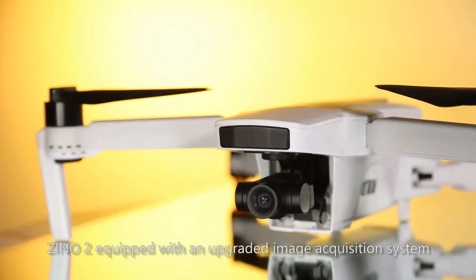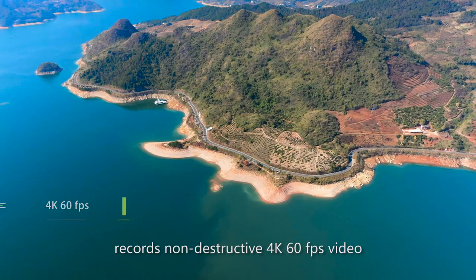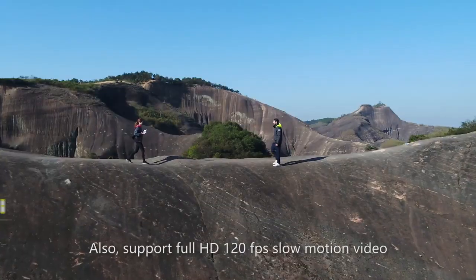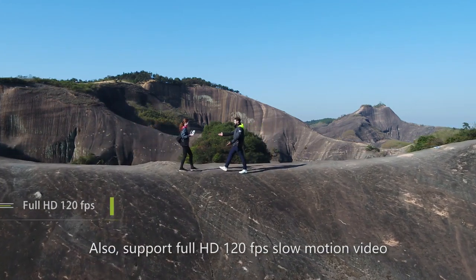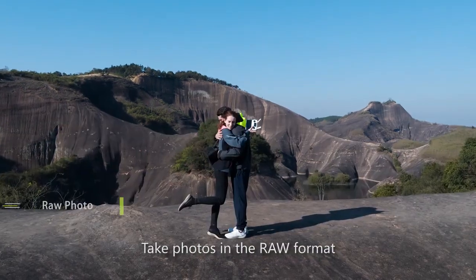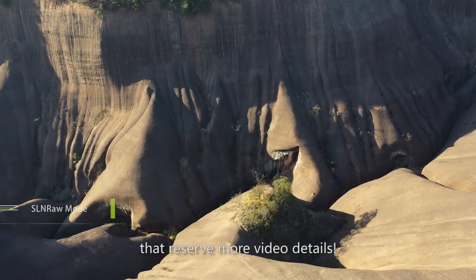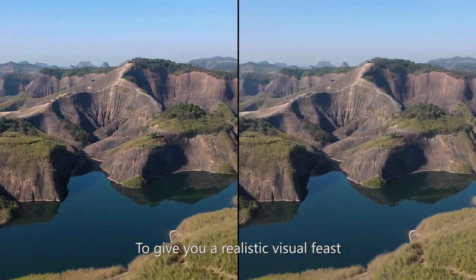Zino 2 is equipped with an upgraded image acquisition system. It records non-destructive 4K 60 FPS video that captures more image detail. Also, it supports full HD 120 FPS slow motion video, inviting you to feel the time up close. Take photos in the RAW format. Video shooting supports SLN RAW mode that reserves more video details to give you a realistic visual feast.